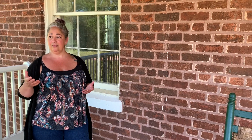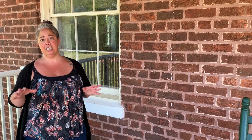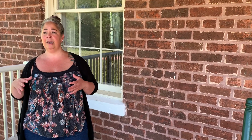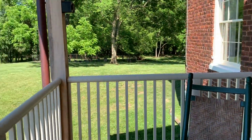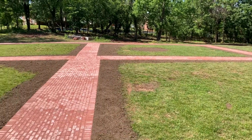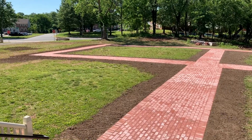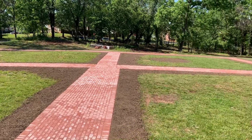We are in the process of installing a new garden here. The garden will be similar to a garden that would have been here in the 1860s. It will be planted with entirely Virginia indigenous plants. Back at the height of the house, there would have been an ornamental garden and a kitchen garden. Our garden here is going to be entirely ornamental. And you can see when you come up on the back porch, outlined in bricks are the two large rectangles where we will have our beautiful plants. So you can come out and watch the progress of that garden being created.